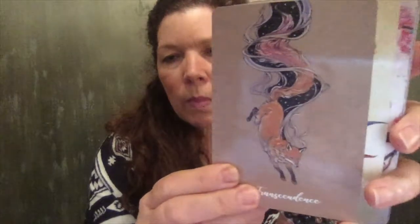The Kitsune is thought to be balanced equally with masculine and feminine. So it is neither feminine nor masculine. But when it transforms to human form, it transforms as a female.